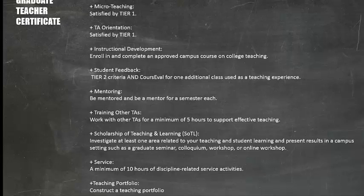In addition to completing and documenting the criteria outlined, the AGTC requires the construction and presentation of a teaching portfolio. Elements such as a teaching philosophy, CV, and documentation of professional development can be presented in print or electronic forms. Ideally, the portfolio will serve you in the pursuit of teaching positions after graduation.